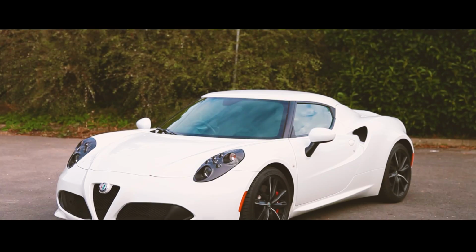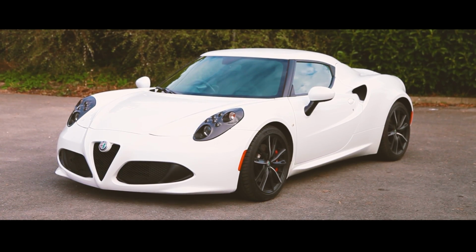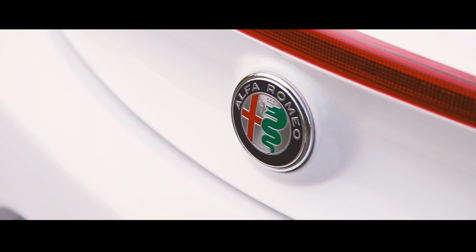If you buy the right car, you can own it for a few years, enjoy it, and then sell it for what you paid for it. You might even make a small profit. So first in my series of depreciation-free cars, the Alfa Romeo 4C.